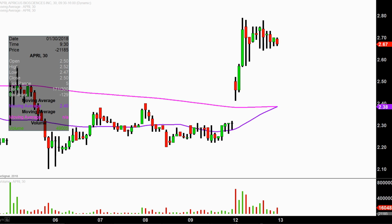I don't mean to state the obvious, but I will anyways. Absolutely monster move today, not only from a price action perspective, but you look down here at the volume, and by far the biggest volume this chart has had for quite a while. So let's map out some levels of support, because there's a lot of eyeballs on this one.